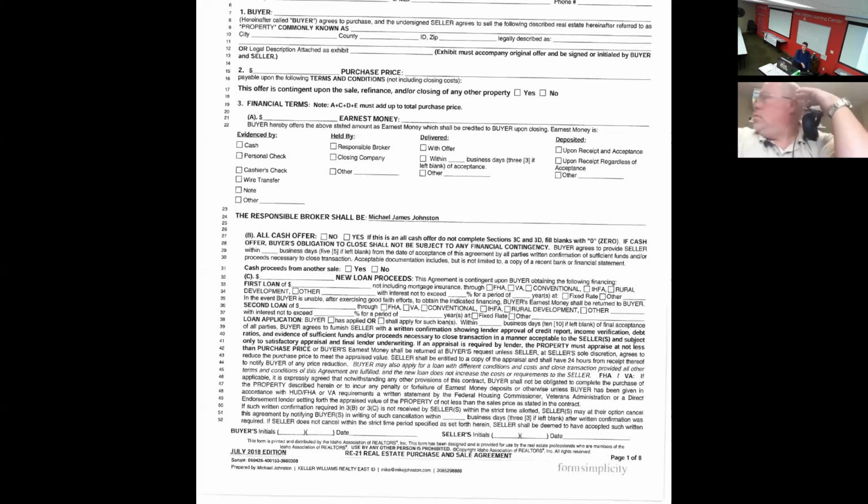If you say this is a cash offer, oh, by the way, I'm closing my property, and it doesn't close, and you say, oh, we said it was cash, and we can't get the cash now. Do you think those sellers were harmed? Yeah, they were, because they took your offer, thinking it was a cash offer when it really wasn't. It was subject to closing of another property. So you make sure that that's disclosed. So cash proceeds from another sale, yes or no, and then the loan proceeds.